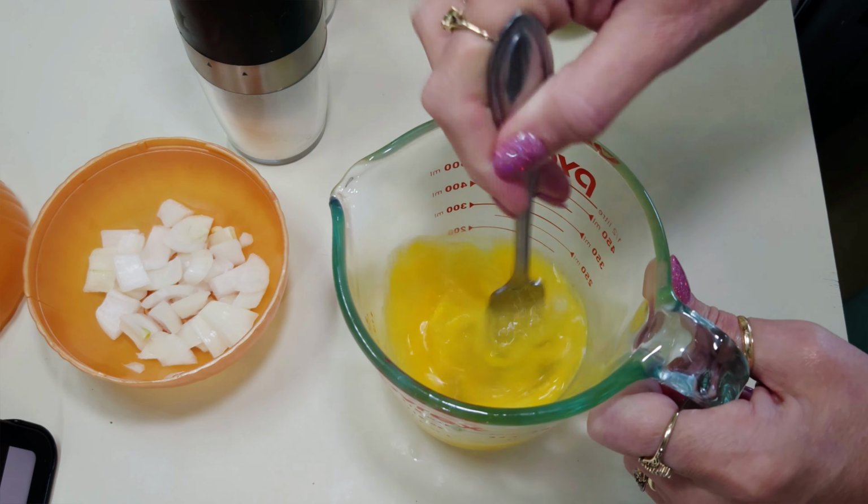Alright. I did go ahead and put the second piece of bacon in. And now I'm going to add some cheese. And I am not measuring. I'm just doing this on the fly.